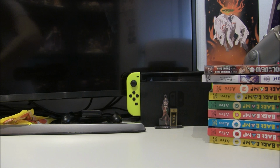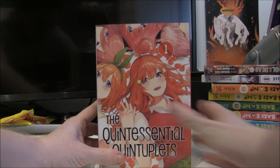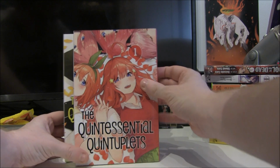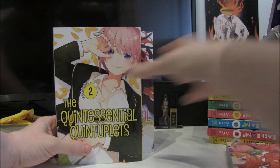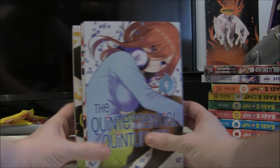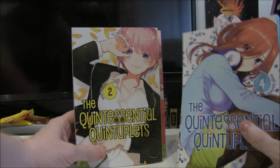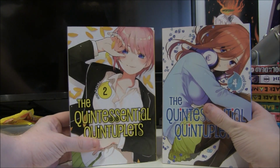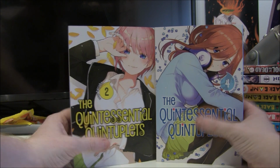Next up is probably the newest thing I'm collecting, The Quintessential Quintuplets, and I actually did a review on this not so long ago. But yeah, we've got Volume 1, 2, 3, and 4. This is actually ongoing for me. I've only just started reading Volume 3. I read Volume 2 the other day and I was just like, you know what? I love this series. I'm going to buy more of it. Season 2 coming soon. Huzzah!